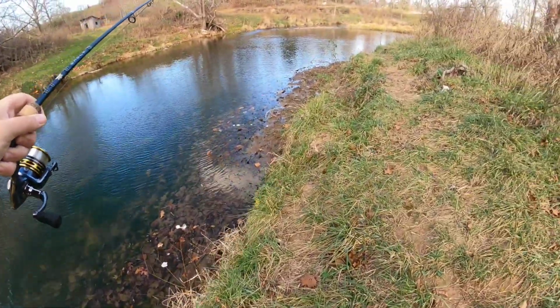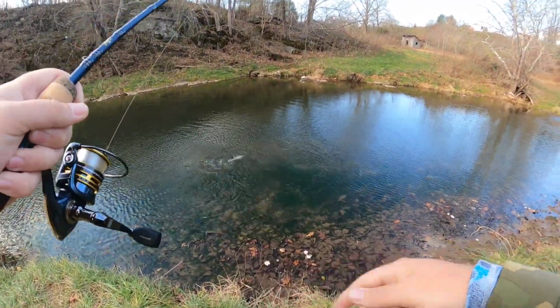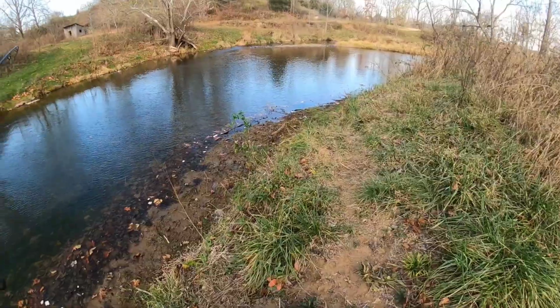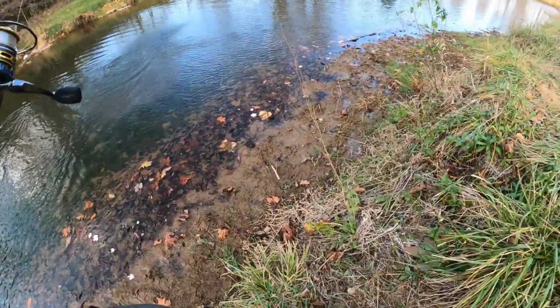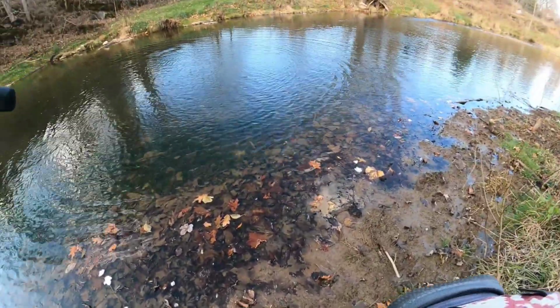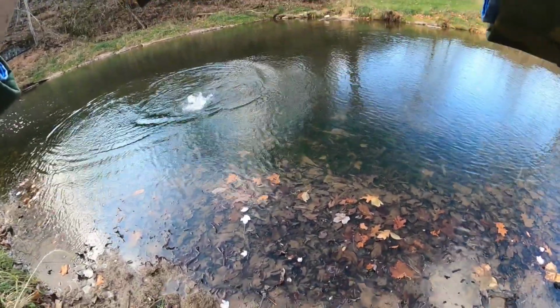Try to find a place to land him. Looks like we don't have a whole lot of options in this little section here. It's very muddy. We'll try to slide down and just see if we can get our hands on him. Gotta be very careful. Test the bottom. Oh yeah, should have no problem getting this fish into a net. Wow, what a stud, everyone.